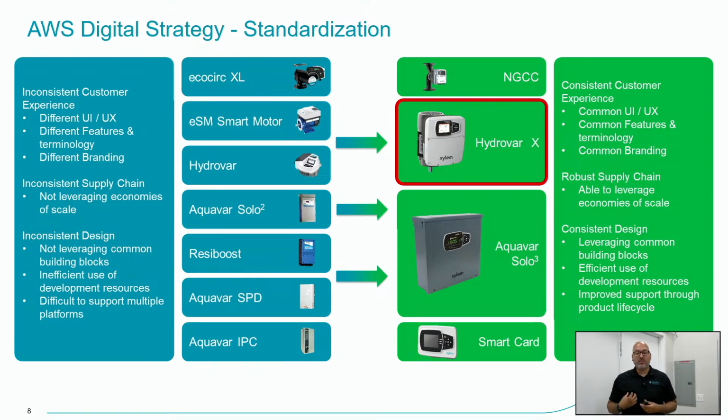And that also helps us from a supply chain standpoint. If we're leveraging some of the similar building blocks, it gives us a more robust supply chain. We can leverage economies of scale, drive down costs, and be more competitive in the market. And then lastly, consistent design also allows us to more efficiently use our engineering resources. If we're giving them some of the same building blocks to go off of, now they have a commonality to start with, and we can continue to stay ahead of the curve, bringing new benefits to customers.